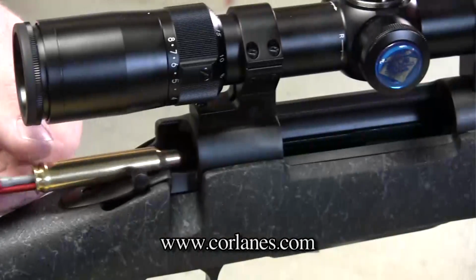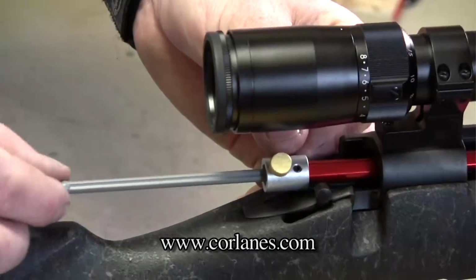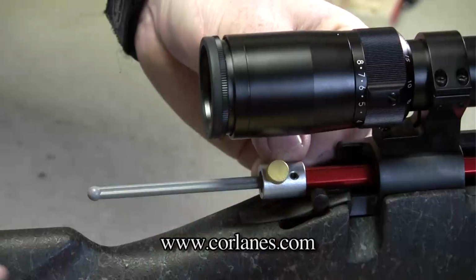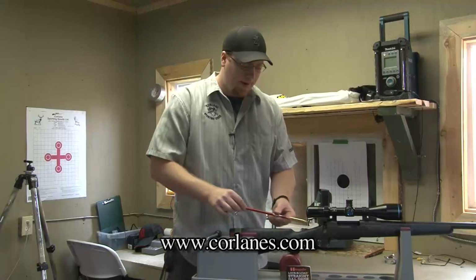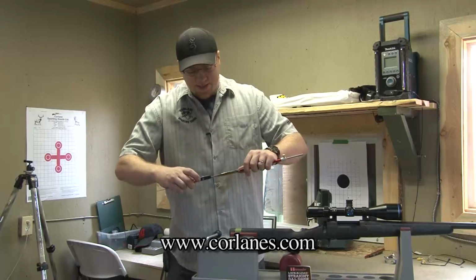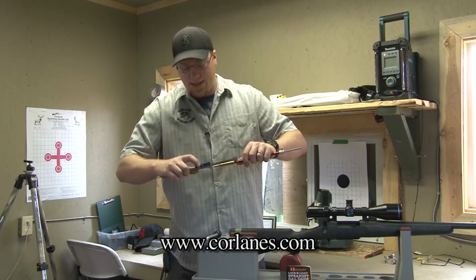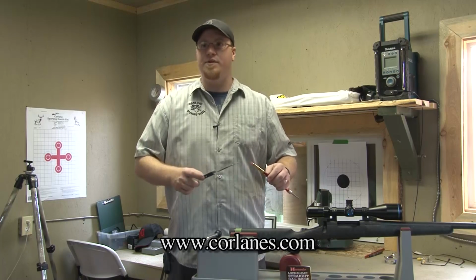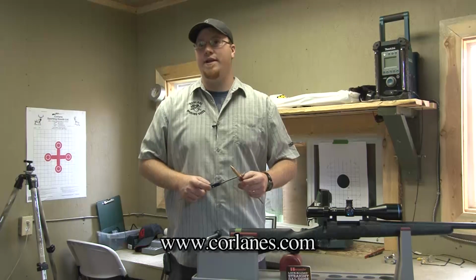You insert it into the action and into your chamber, and by using their threaded lug there, you insert the bullet until it touches the lands and lock that down, and withdraw the case, pull that out, and we'll measure this. What it'll give us is the distance of the bullet touching the lands. Now ideally you want to seat the bullet within about 10 to 15 thousandths to the lands due to pressure issues when they're touching.